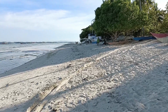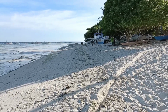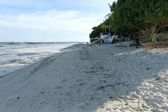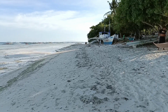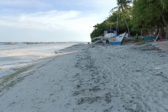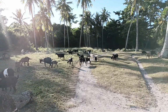So this is a big frontage, huh? Almost 200 meters wide frontage, and this property is elevated and it's along the barangay road, a cemented road. Look at that, guys. Okay, so this is the start of the property.